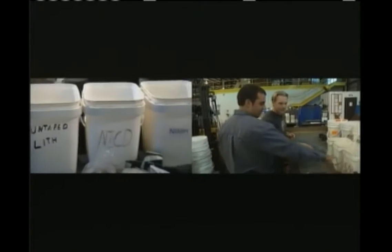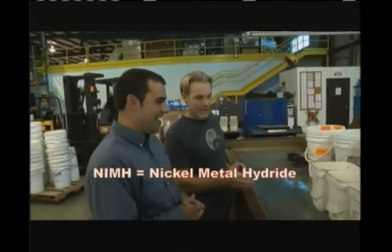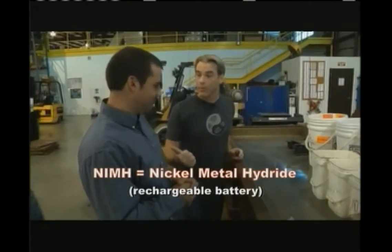So you'll see these are labeled. This is nickel metal hydride, NiMH. This is lithium. Slow down. Yes, nickel metal hydride, and it's a rechargeable battery. Rechargeable batteries, okay. I like those terms better. Yes. So there's lithium, a few different types of rechargeable cell phone batteries. And then alkaline, which are the ones that we're familiar with.